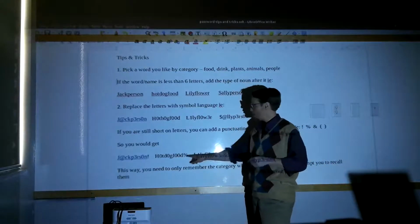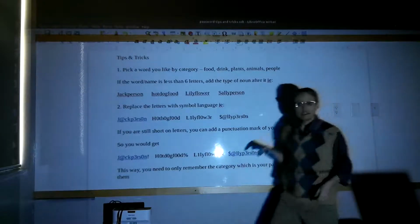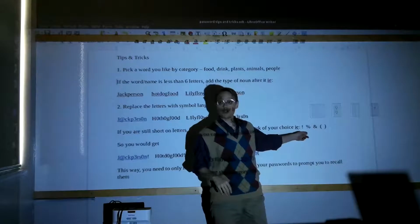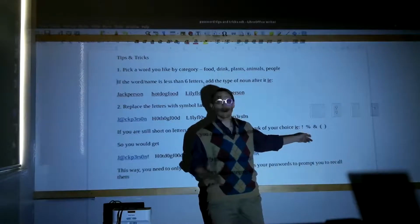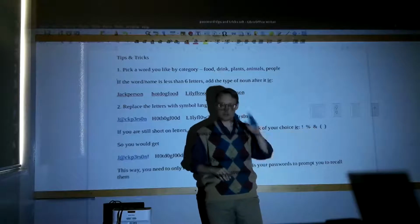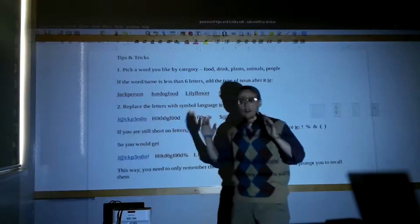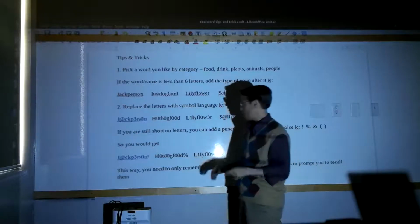I can recommend that you pick one of these particular punctuation marks and make that your go-to mark. Don't get fancy with it. Don't put in one of these and one of those and one of those. Go with the percentage. Go with an inner or an outer bracket. Do something like that, and that's your one.